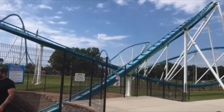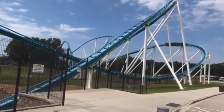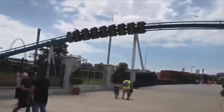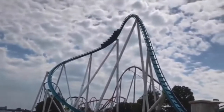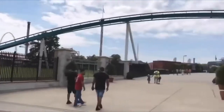Some of the strongest B&M airtime I've ever experienced, up there with Goliath at Six Flags Over Georgia's ending. It's really good. The helix is not great, but those airtime hills are very fun. Even the trimmed one is really good. The helix does give a nice head chopper, and it does give a little bit of force, so it's still okay.